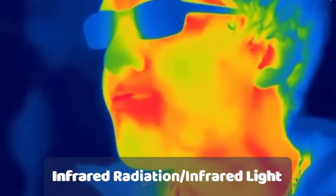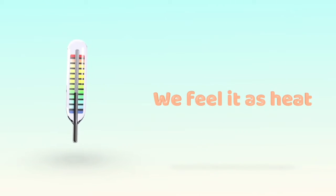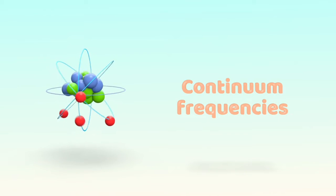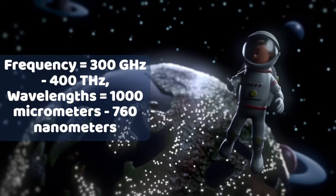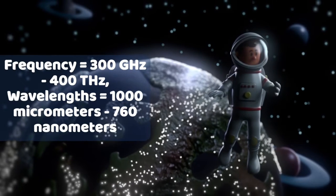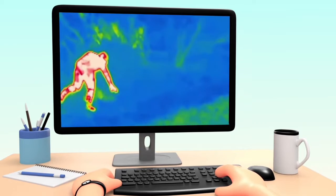Infrared radiation or infrared light is a type of electromagnetic radiation that we cannot see. We don't see it, but we feel it as heat. It's a continuum of frequencies produced when an atom absorbs and emits energy. According to NASA, the frequency of infrared is between 300 GHz and about 400 THz, with wavelengths ranging from 1000 micrometers and 760 nanometers. Infrared waves come from anything that gives off heat.